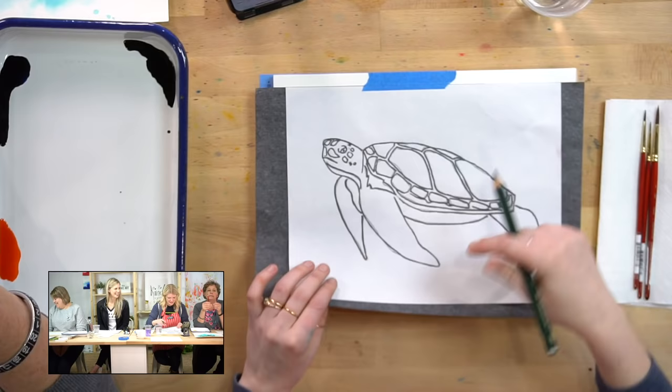Do we keep going on all the little shells? Yeah, so we do the top, and then you're going to start doing the shells along the bottom, the scutes. So I'm just kind of dropping in color and then maybe spreading it a little bit, and then I go back and I drop in the orange and I drop in the yellow.